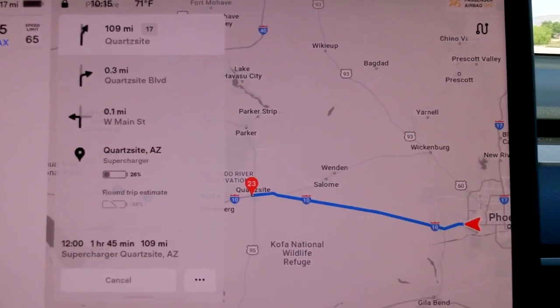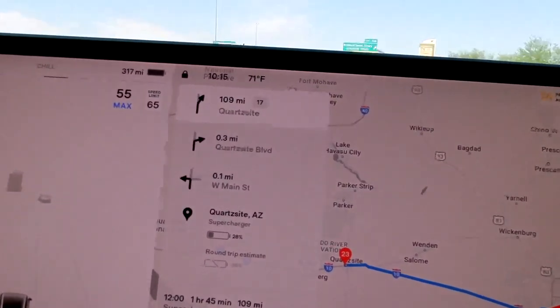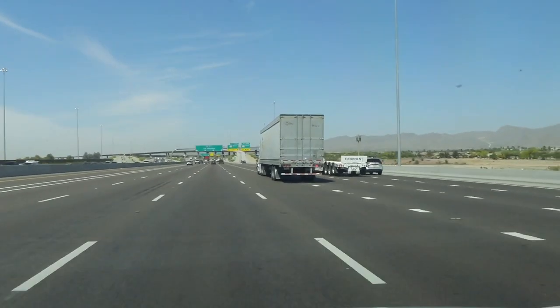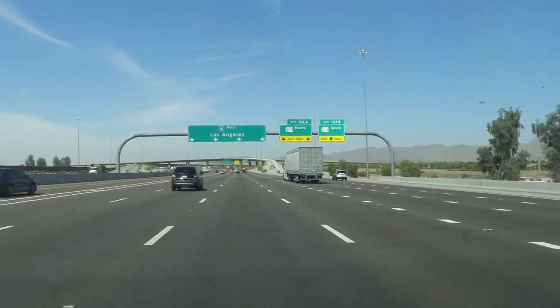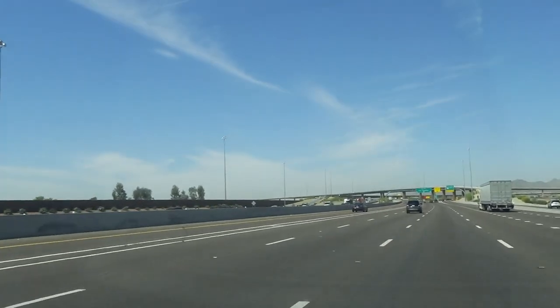And it said I would arrive now with 28%, before I should arrive with 30%. We want to make sure that nothing happens. So that's why we're driving with two cars in order to make all of the distance. I was always making the distance at 55 with the Model X, depending on the wind condition. But usually that's how it worked.